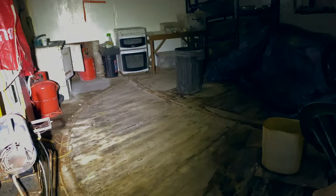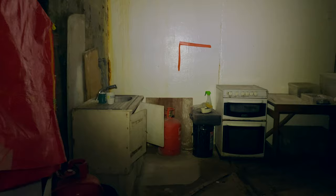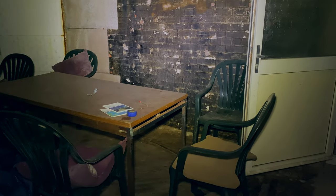Right, I'm going to go back, guys, because I saw a cooker. And it looks like it's quite an interesting room, but I cannot remember where it was. Around here? Yeah, down here, guys. Oh, wow. Oh, that floor nearly gave way on me. Okay. So, we've got like a kind of dining room area, I guess.